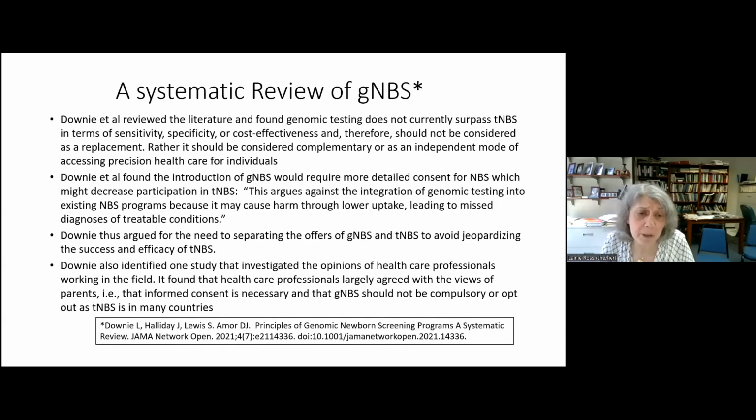There was a systematic review of genomic newborn screening done by Downey that was published last year in JAMA Network Open. And what she found was that genomic testing does not currently surpass traditional newborn screening in terms of sensitivity, specificity, or cost effectiveness, and therefore should not be considered as a replacement. Rather, you can consider it complementary or as an independent mode of accessing precision healthcare for individuals, but that's not what newborn screening is. It's a public health program that's for everybody to reduce disparities, not for those who could afford these additional tests.